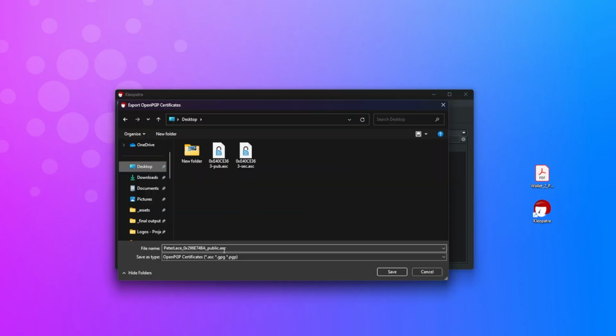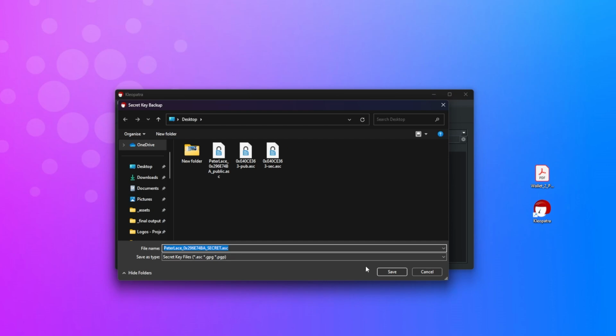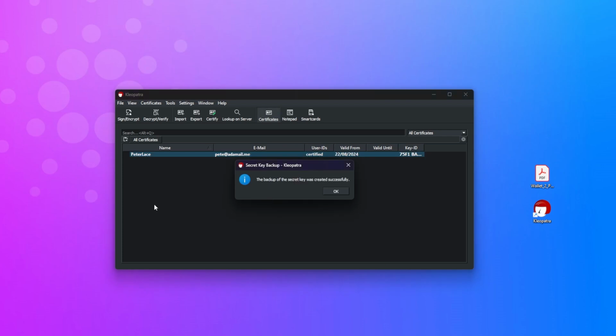I can now export this and it will export me the public key. And I can also back up that secret key. So this is the pair, the two parts to it. I need to add in my passphrase to actually do this. And there it goes, backup successfully created. So now I have my public key and my private key backed up as files.